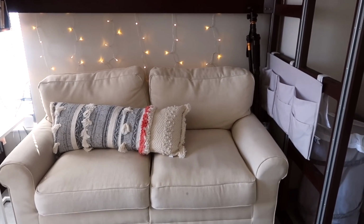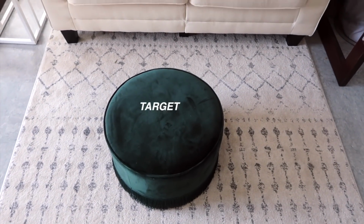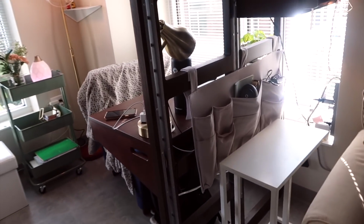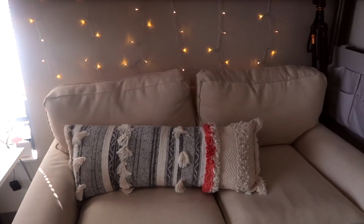So yes, here we have my couch and pillow, and then my rug from last year, and this year I got this new little green footrest, which I just think is so cute. You can see these two hanging things on either side. Last year I had those hanging from my bed. This year I put them here for extra storage. They're from PB Teen. Phenomenal, great way to get some extra storage in.